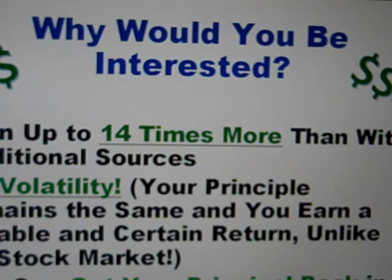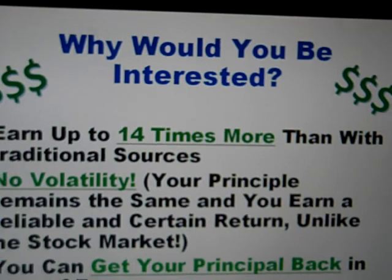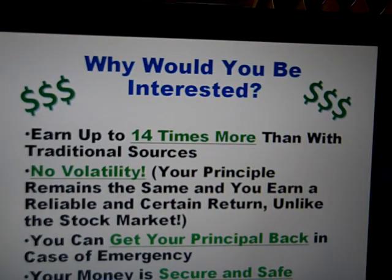You can get your principal back in case of an emergency. That means that if you have an emergency and you need your money back, we will find another lending partner that will pick up your balance and take over for you, and we'll get you out of the thing. Your money is safe and secure.